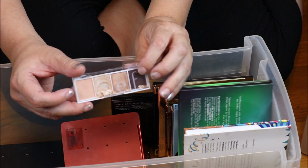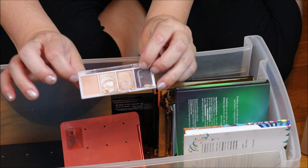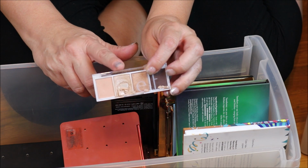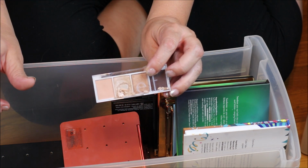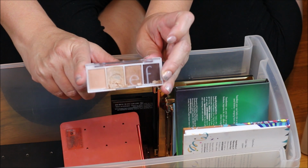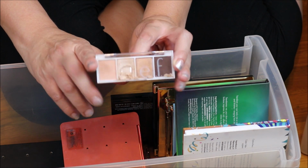Oh, my little elf quads. I use this one every day. This is the Cream and Sugar quad. I did have the Rose Gold quad that I just passed along to my mom, so I only have this one now. These are only $3 and amazing.